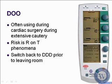So make sure that you switch the patient back from DOO mode before you leave the OR to DDD mode. Okay, make sure you do that. There have been several reported cases of people going into VTAC from this failure to remember this.